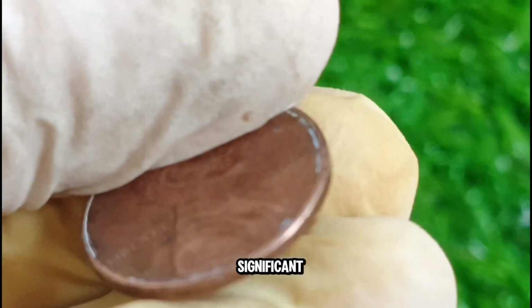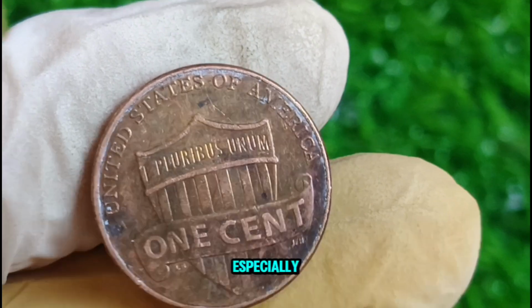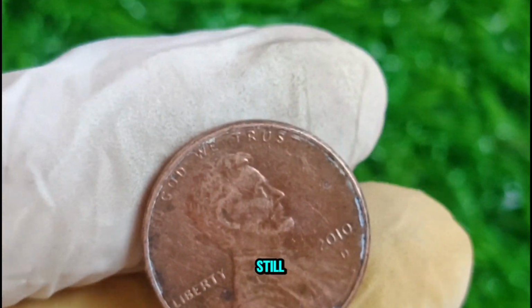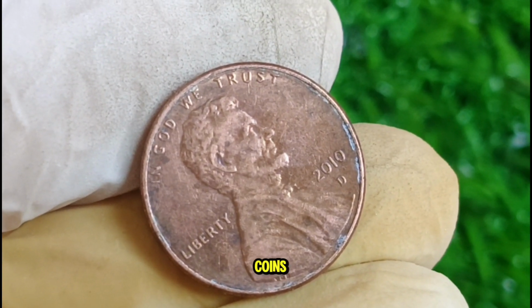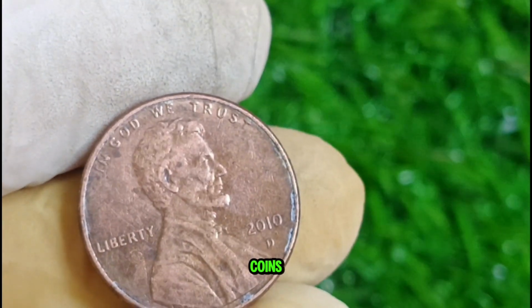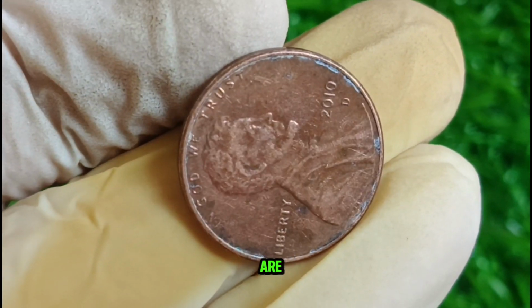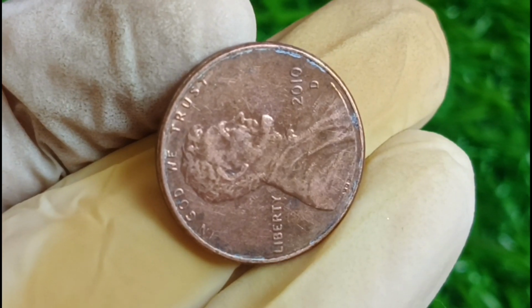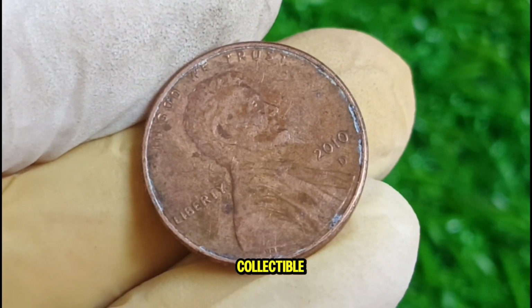Coins with significant off-center errors can sell for hundreds or even thousands of dollars, especially if the date and mint mark are still visible. Over time, the dies used to strike coins can develop cracks or breaks. When this happens, coins may show raised lines or blobs of metal, called cuds, that are not part of the intended design. These imperfections make the coin unique and highly collectible.